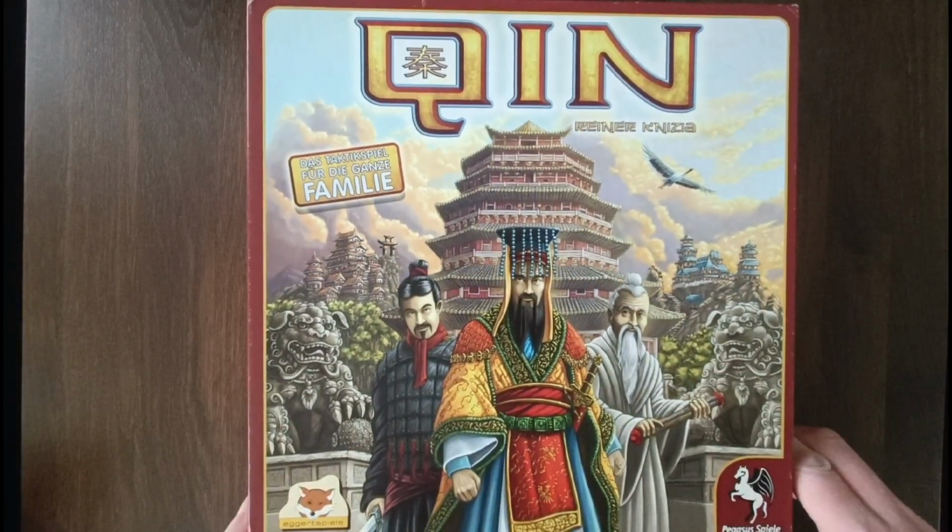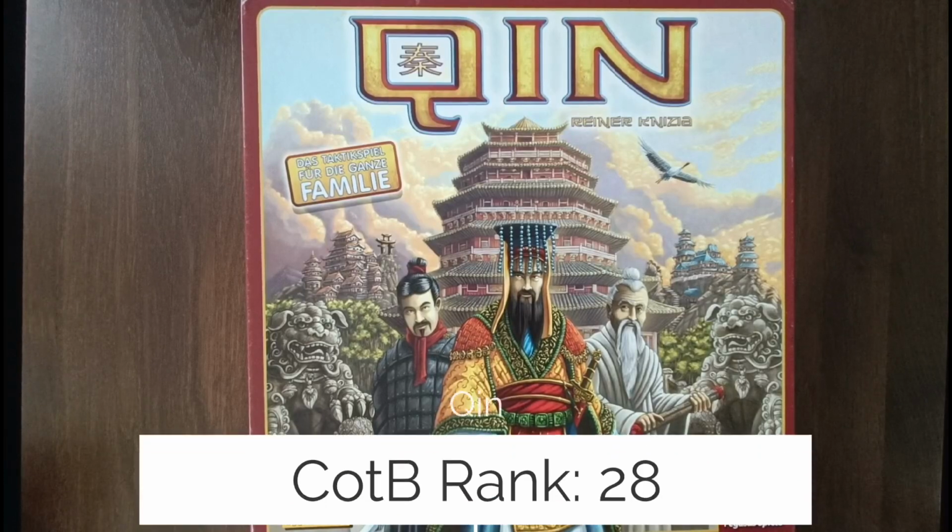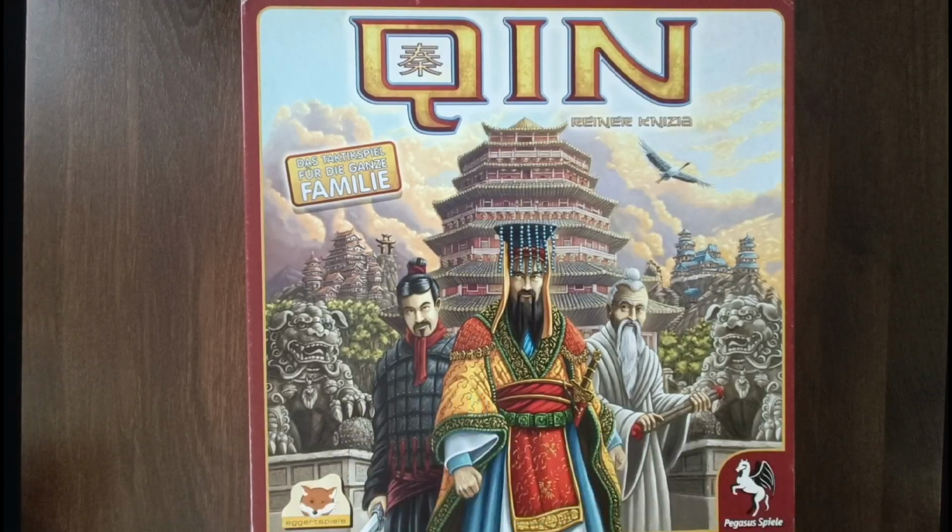And the final game, in fact the penultimate game I'm talking about today, is Qin. Again, I play a lot of Qin. I think I played this one on Christmas Day, just 2 players. I play this with my mum quite a lot. We normally have tight games, but for some reason, this game did not go in my mum's favour. I think I managed to get rid of all of my pagodas before she got rid of even half of hers. So maybe she had a bad day, maybe I had a good day, I'm not quite sure.